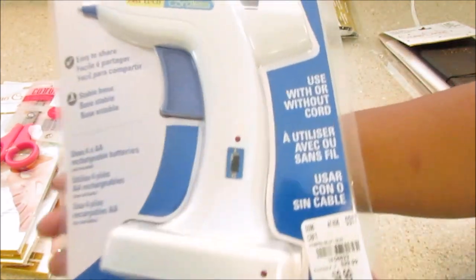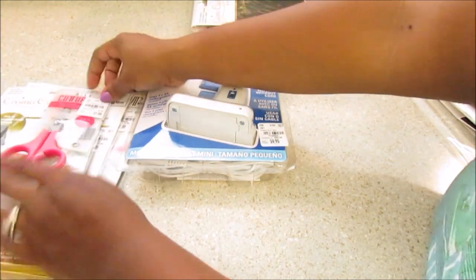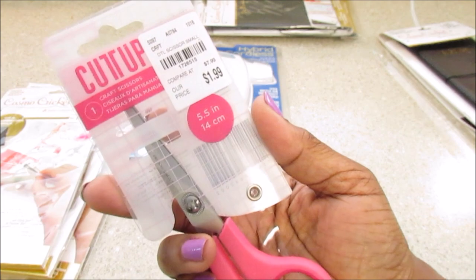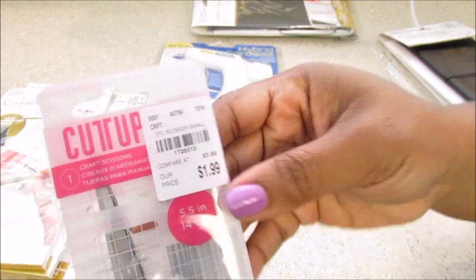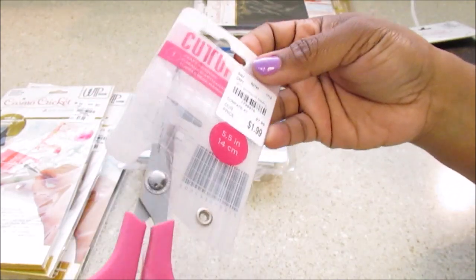But they had it. They had like four. So I don't know what was up with that. And then also I saw this in someone else's haul. The cut up scissors. These are craft scissors. They kind of remind me of shears that we used in cosmetology school cutting hair. That's what they look like.